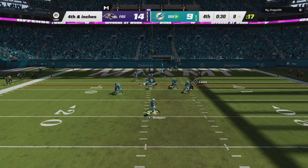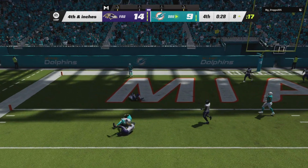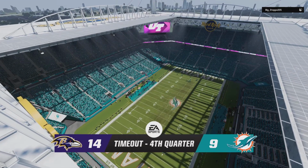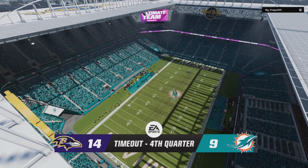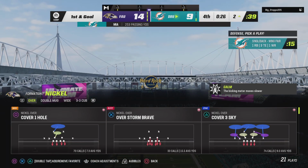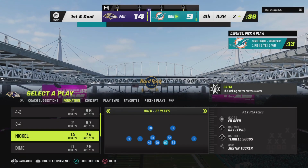Rodgers going to go on 4th down. And it's caught. And the Dolphins are going to have first and goal as they try to finish off this drive with 6 points. The Dolphins going to take their 2nd timeout as they get it with 26 seconds to go in the football game.